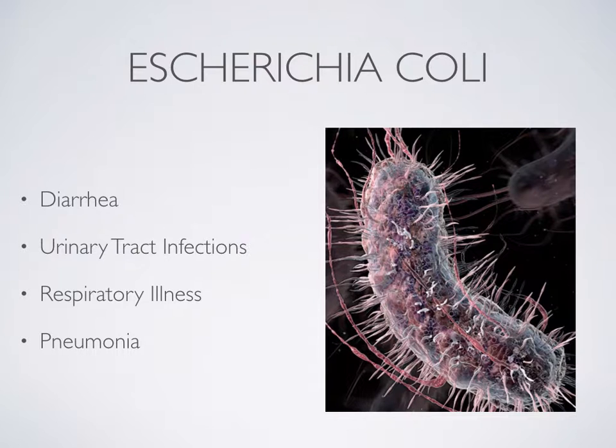You may know Escherichia coli as E. coli, and it's often found in the intestines of animals such as cows. This is why you always want to order your burgers well done, because when many cows are ground up into little bits and turned into patties, and then not cooked all the way through, you have a higher chance of coming down with E. coli poisoning, and I don't think you want any of these side effects.